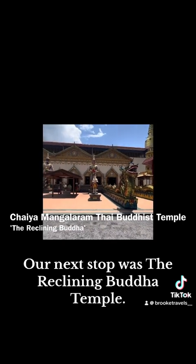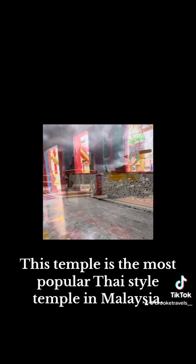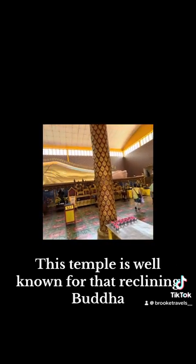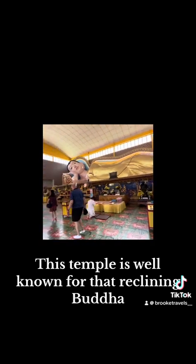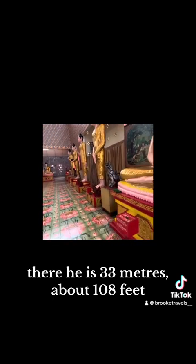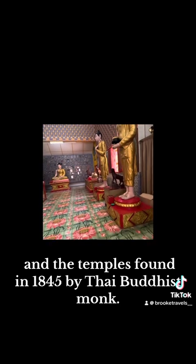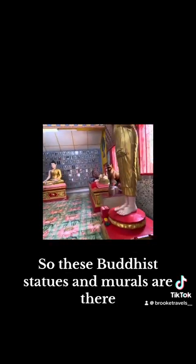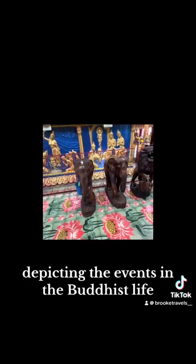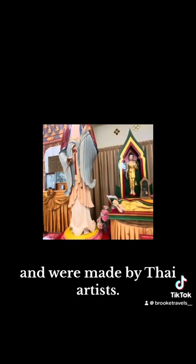Our next stop was the reclining Buddha temple. This temple is the most popular Thai style temple in Malaysia. This temple is well known for that reclining Buddha there. He is 33 meters, about 108 feet, and the temple was founded in 1845 by a Thai Buddhist monk. So these Buddha statues and murals, they're depicting the events in the Buddhist life and were made by Thai artists.